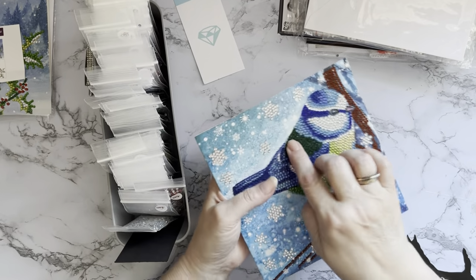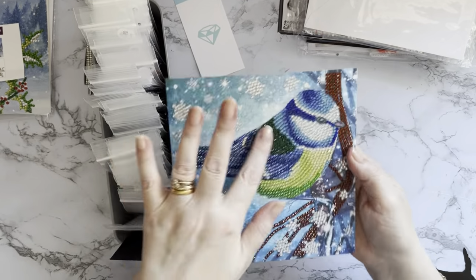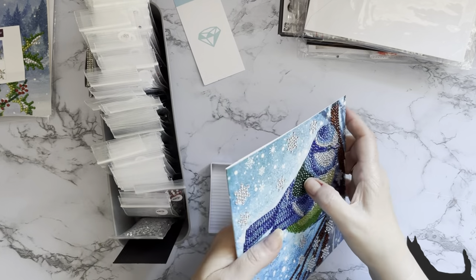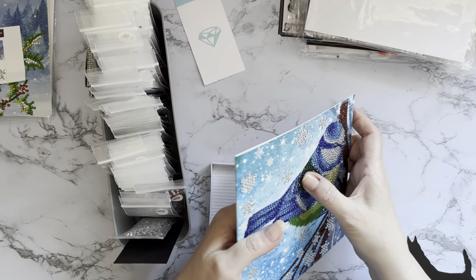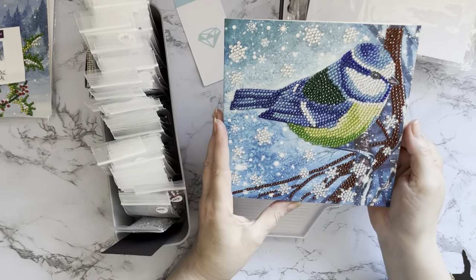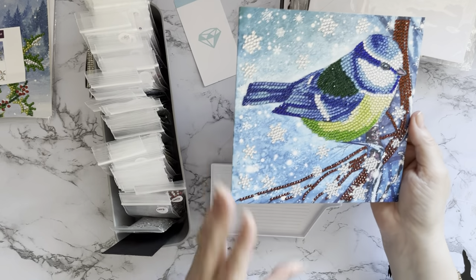Oops, got one upside down there. Let me just get it back the right way around. Yeah, I am apt to with dark colours. I can't quite see them properly sometimes, and I can put them on upside down. But he's so cute. I think these will make really nice pictures actually as well.